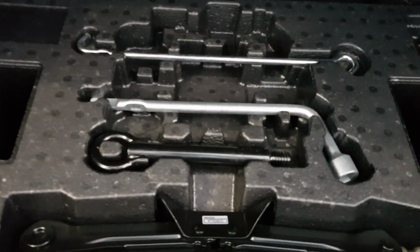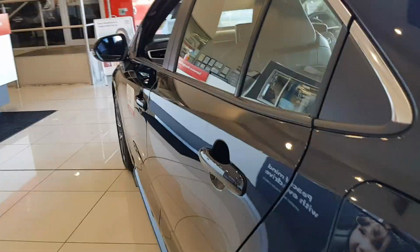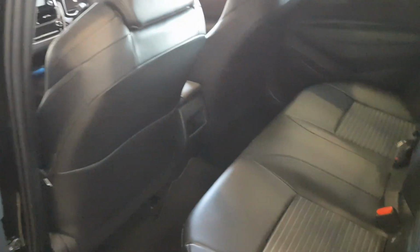Now if I lift this up, I've got a toolkit. You got a toolkit, and I believe you would have a space for a spare tire as well. So very wide. The seats do fold down as well, which I just want to check. Sometimes they have the handles in the boot like they do on the Camry, so I'm just curious to find out how you fold down the rear seats on this one. Oh, there you go. So you got a button here.